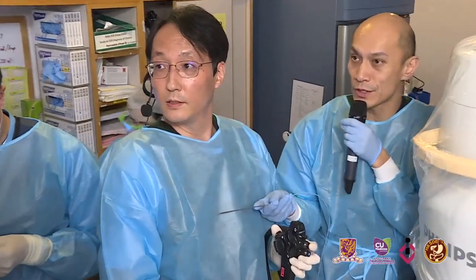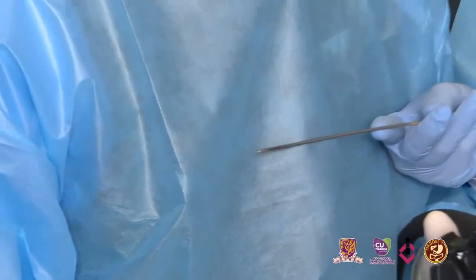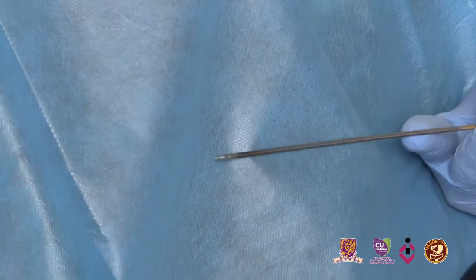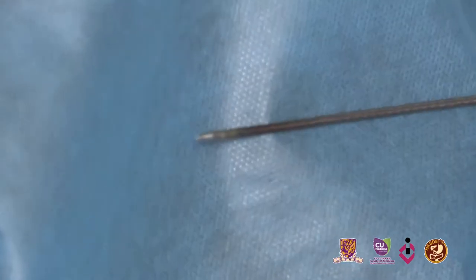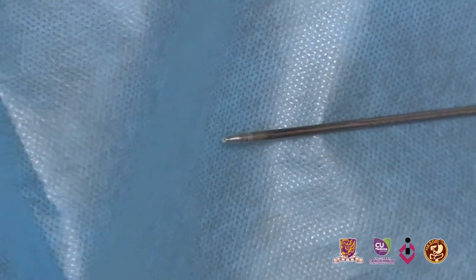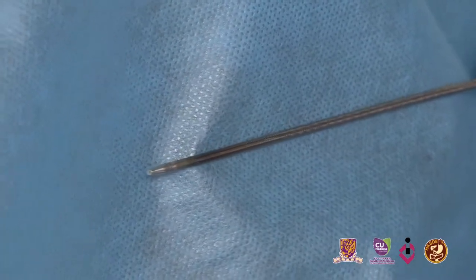So you said one-step insertion. Normally, if you insert a stent, how many steps do you need? Maybe two or three. Usually we need a cystotome, six French, followed by insertion of the stent. Sometimes you need a balloon as well. Right. So with this device, you only put in a needle and then exchange with the stent directly.